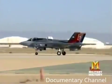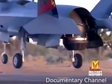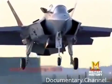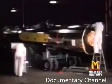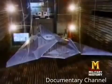Whether designed for conventional airstrips, aircraft carriers, or even vertical liftoff and landing, the F-35 brings stealth capability to the field for between $28 and $38 million per plane. Such flexibility and affordability were unimaginable when history's first stealth aircraft was in development.